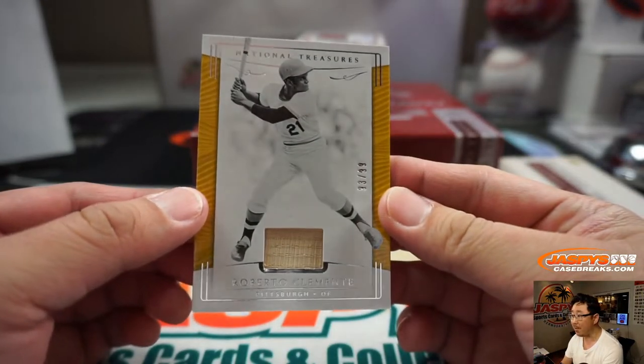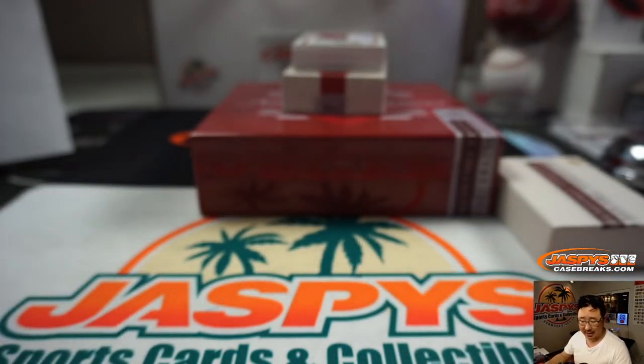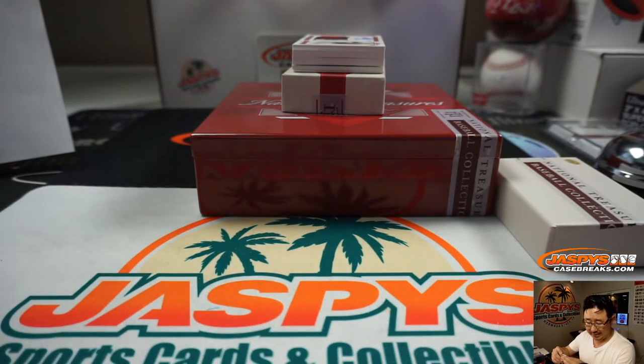We got Roberto Clemente. Nice. 93/99. Piece of his lumber going to Nick Hassler and the Buccos.